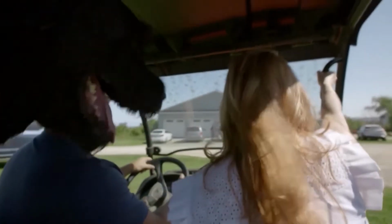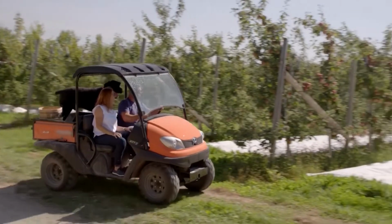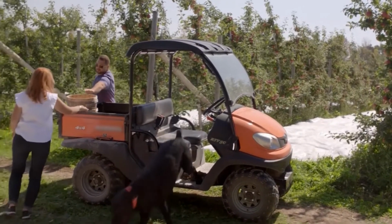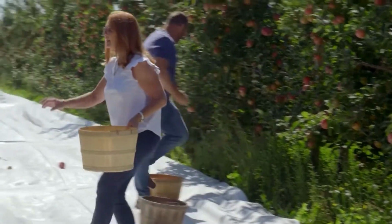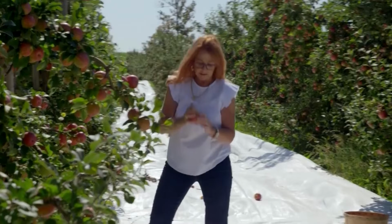Kyle and I are going to go out to the orchard and pick a bushel of apples for the fall fair. Come on, boys, let's go. Okay. I love going into the orchard with Kyle. We get one-on-one time, you know, you always say you want one-on-one time with your children. This is it. There's a beauty.